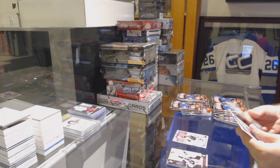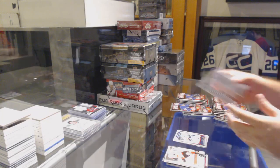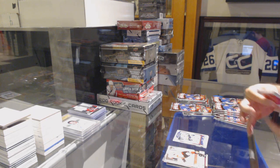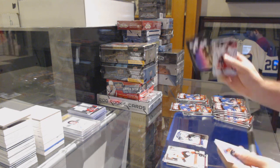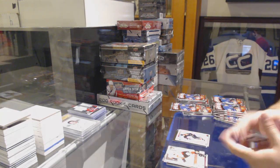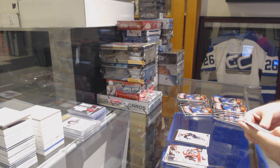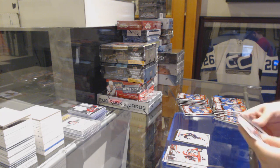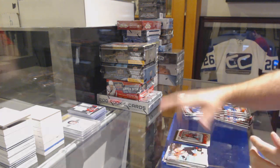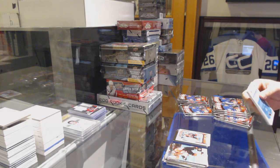I'm guessing it's going to be the second last card. Ryan Caldwell, victory rookie for the Islanders. We've got for the Blues, Doug Waite, hometown heroes. And a victory update of Todd Bertuzzi, or sort of a victory card, Todd Bertuzzi. We've got a rookie victory of Alex Brooks for the Devils.